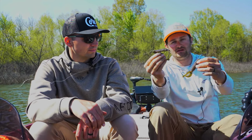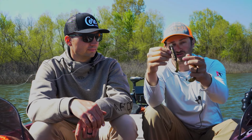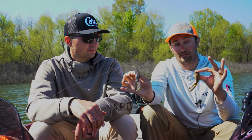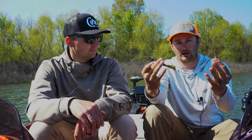Now, guys, he mentioned the Z Craw. I've been throwing this X Zone craw lately. I've done 2 fishing trips where I've thrown this X Zone craw style lure. But one thing I do now, guys, I have a bathtub at my house. I know a lot of y'all have bathtubs. I'll fill them up with water and test out lures in them.